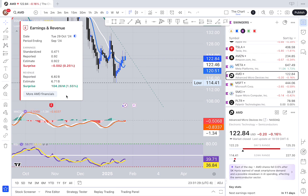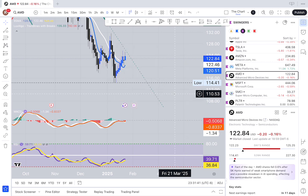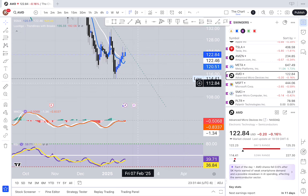AMD's previous earnings did miss by 0.002, and we've got earnings on the 4th of February. So, earnings, with the way that the company's going right now, it's not like it's gonna be a significant change to the stock to make it just skyrocket or tank even further. I feel like it's just going to kind of be a very neutral thing. And AMD is just going to play its course out.